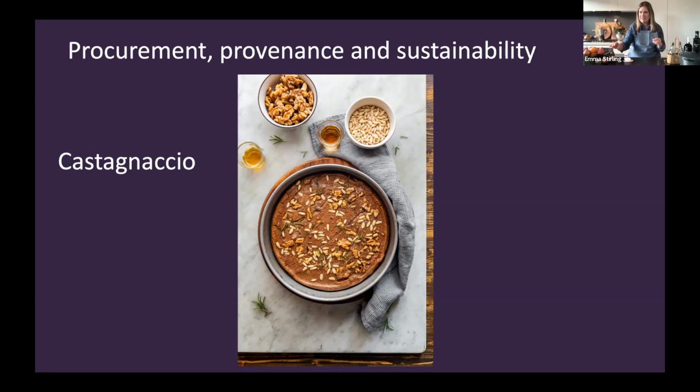And what I love about this dish is you get beautiful fresh rosemary from your garden as well. Obviously a really wonderful quality extra virgin olive oil, and pine nuts and nuts, and you bake this beautiful cake and then drizzle beautiful fresh extra virgin olive oil on the top of your cake afterwards. So that's a tip. Have a look for Castanaccio.